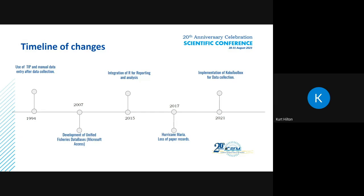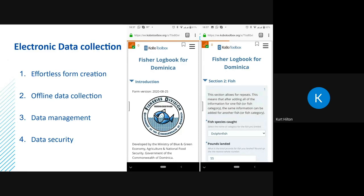And while we are on Kobo Toolbox and electronic data collection, Kobo Toolbox is a free and open source platform that works both online and offline, and is designed for collecting data in whichever environment. One of the reasons we use it is that it is pretty much effortless to create forms. You have offline data collection, which can be submitted once the user connects back to the internet. It offers great data management, and in terms of data security, we believe that it is quite suitable for our needs at present.